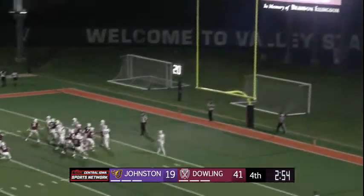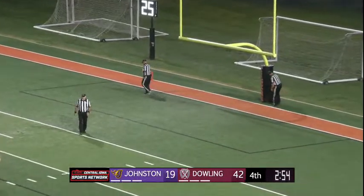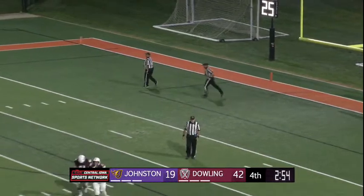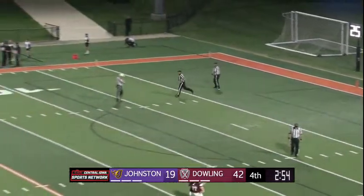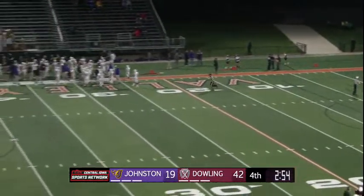Extra point now by the Maroons. The kick is on its way, and it's up and good by Marty Blount, the sophomore kicker. Perfect on the night, 42-19 Dowling. With 2:54 remaining here in the fourth quarter, homecoming for the Maroons here at Valley Stadium in West Des Moines, along with Matt Mainry. I'm Mark Amadale, John Chido on the Dowling sidelines.